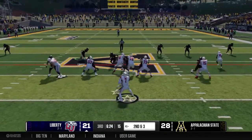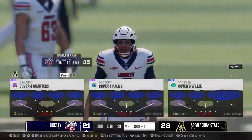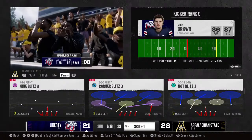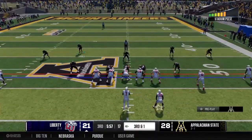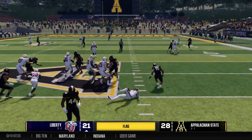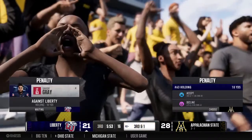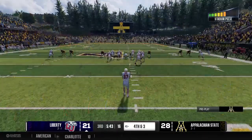It's 2nd and 3. They'll run it from the gun. That's what you expect from a senior. Don't give them any extra yards. Great tackle there. Will they keep it on the ground again here on 3rd down? Reading the option, it's Salter. He's brought down, but there's a flag on the field. Let's see which way that's going to go. They'll decline that penalty. Obviously very happy with the results of the play.